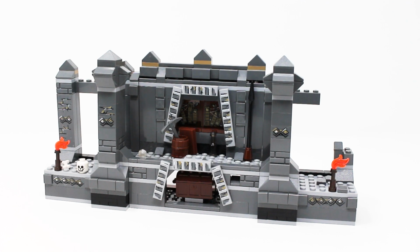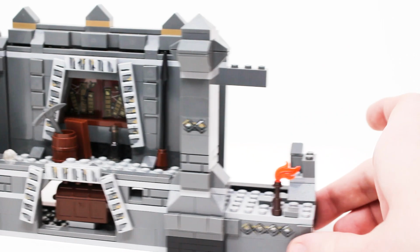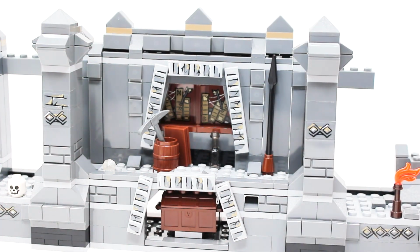However, it still looks really darn good. I love a good ruined castle sort of detail, so the textures back here work nicely for me. There is a torch right there. I'm going to skip the middle section just for a minute.